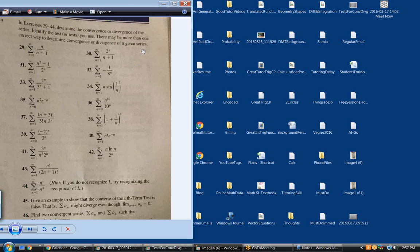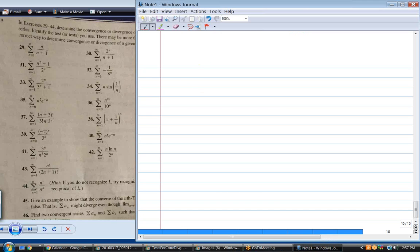Let's look at 32. Only because we're running out of time and we need quick problems. Notice what 32 is. Is that a p-test? No, it looks like a p-test, but it's really a geometric series. In other words, I can take that negative sign and put it out front, leaving that behind. Same thing.